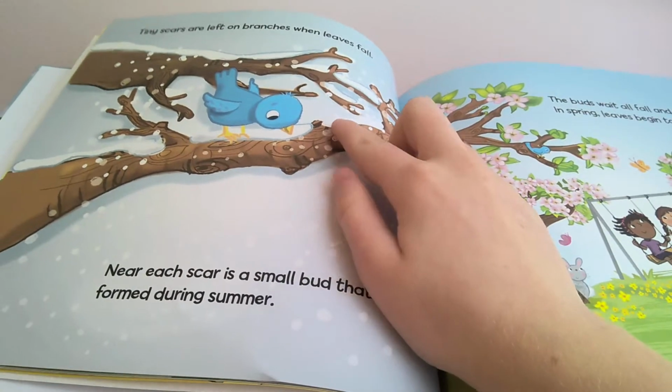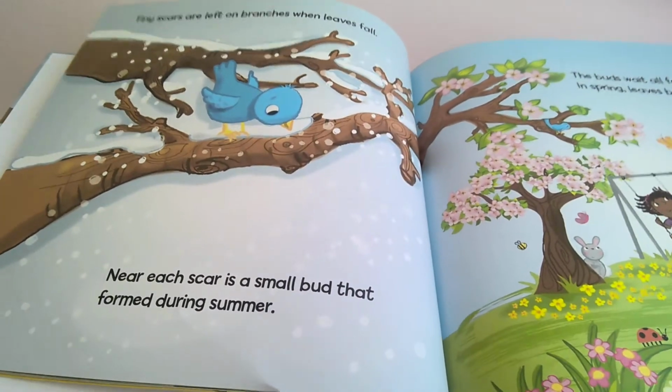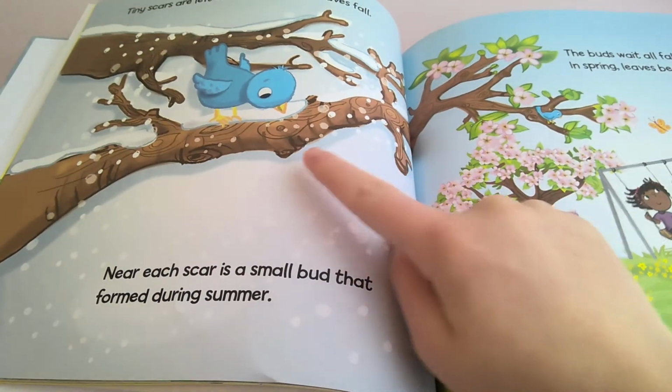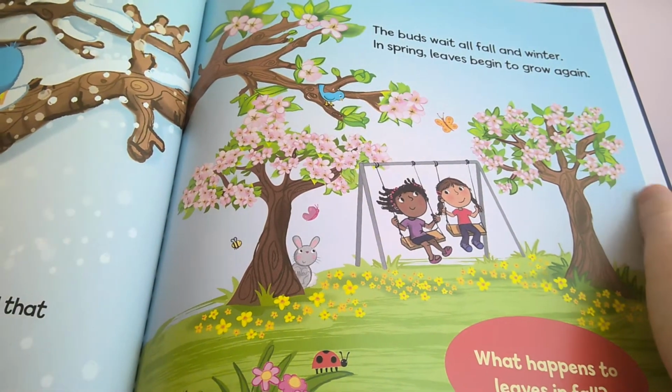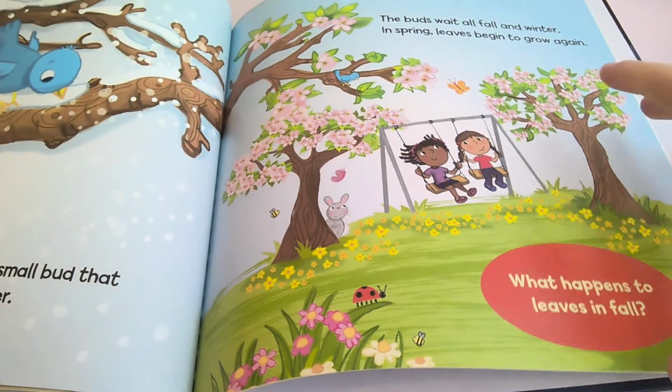Tiny scars are left on the branches when the leaves fall. Near each scar is a small bud that is formed during summer. These buds wait all fall and winter. Then, in spring, the leaves begin to grow again.